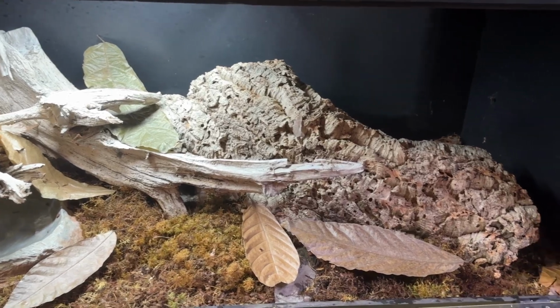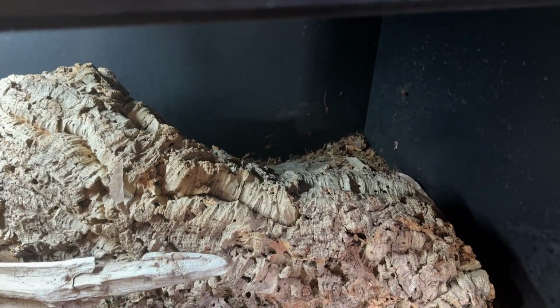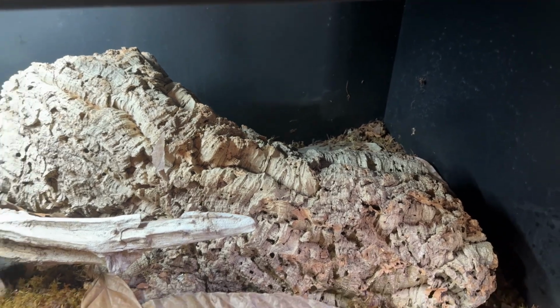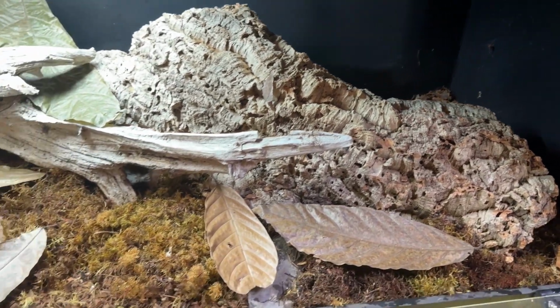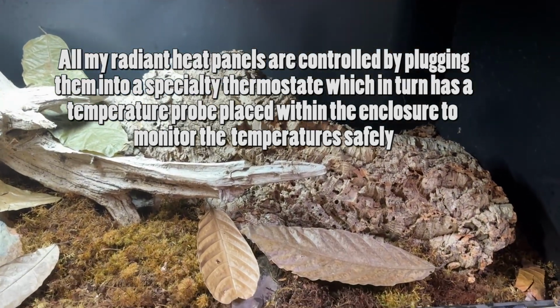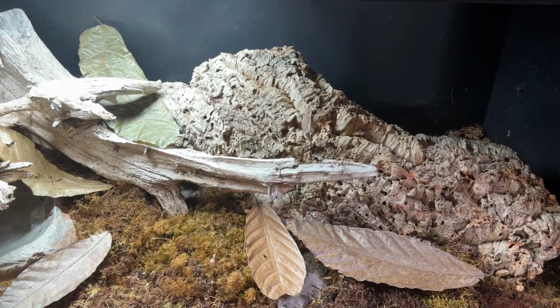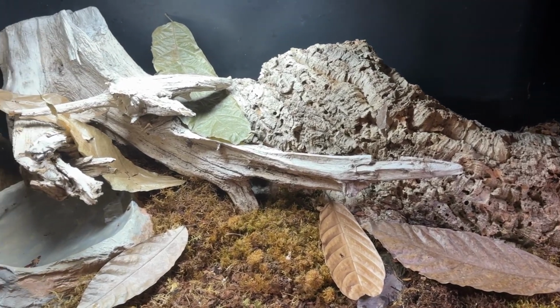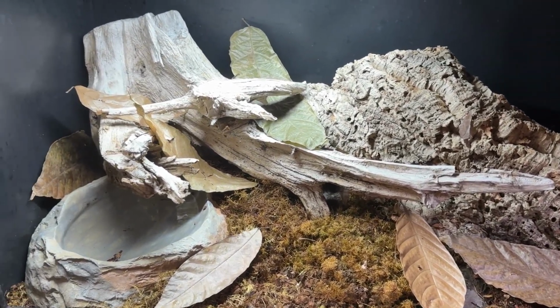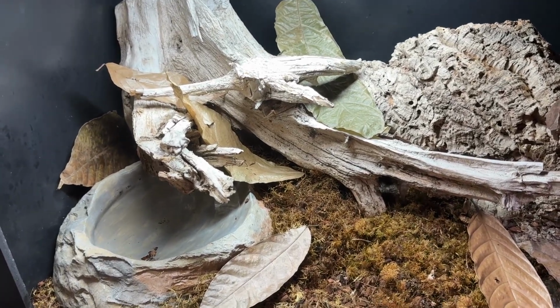So you saw me placing those few big rocks there first. At the back, those end up being kind of like heat sinks because I'm heating this enclosure with a large radiant heat panel. And that gives me the absolutely perfect temperature gradient. That turns on during the daytime, stays on all day, and then turns off at night and drops down. And then we are also offering some LED light, a T5 LED light from Arcadia.